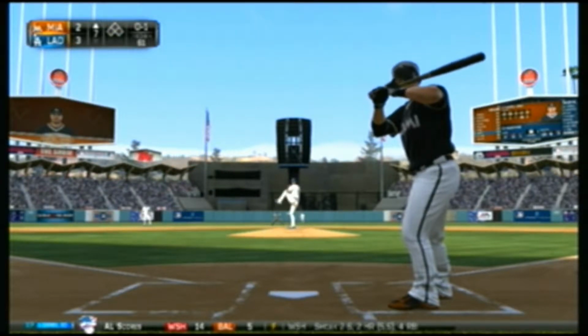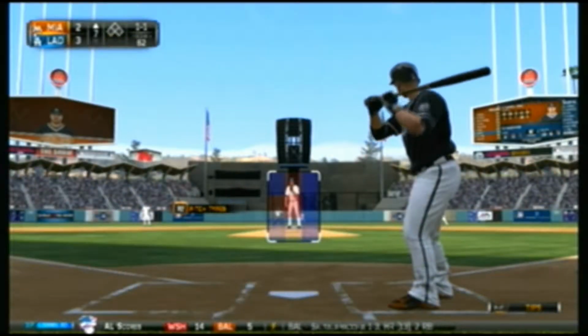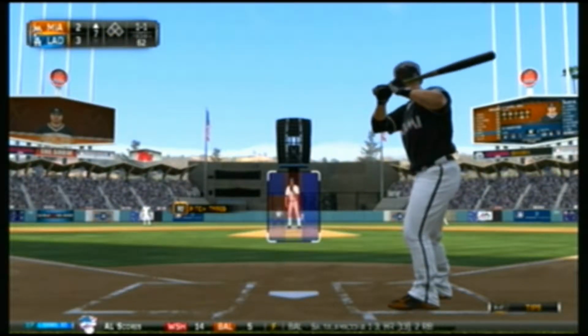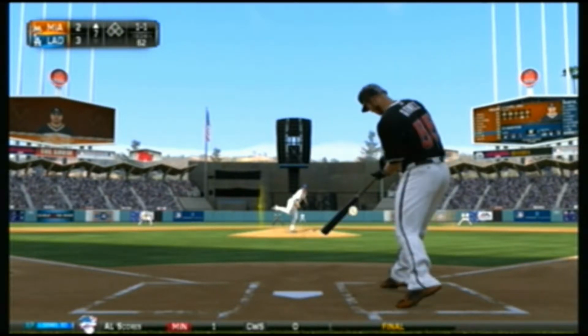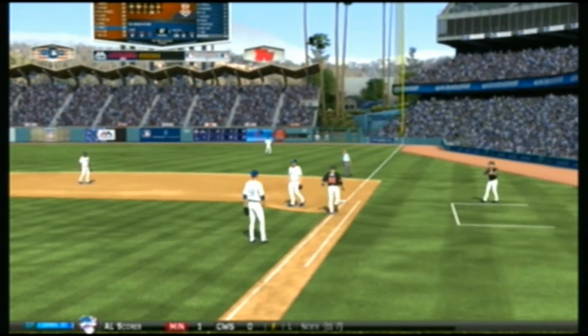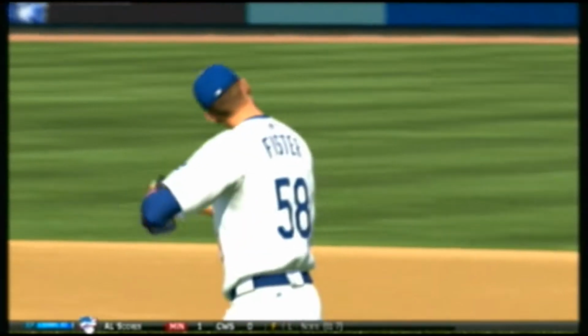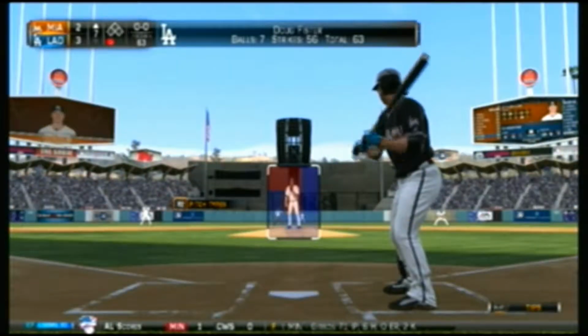Pitch on the way. Now a check swing, but he holds up in time. Ball one. 1-1 pitch on the way. Now a broken bat as this ball's hit on the ground. And the throw to first is in time, so the leadoff man is gone here to start inning number 7. Tyler Colvin will stand in now.